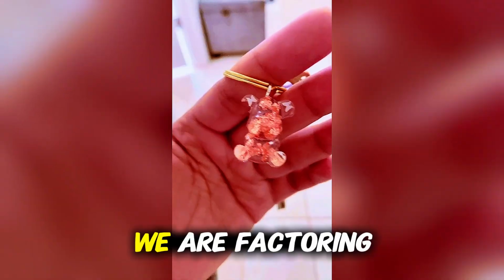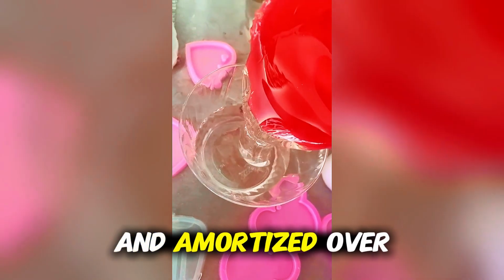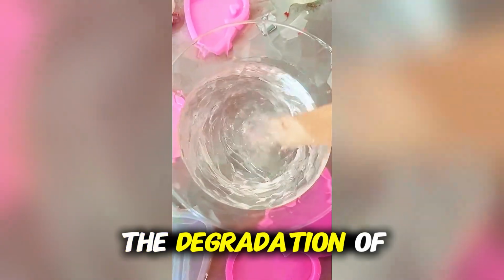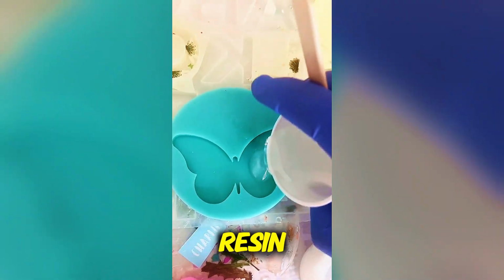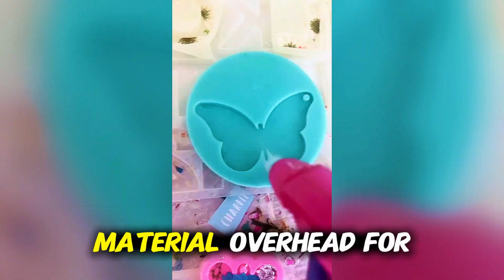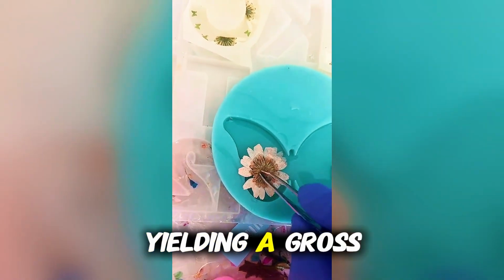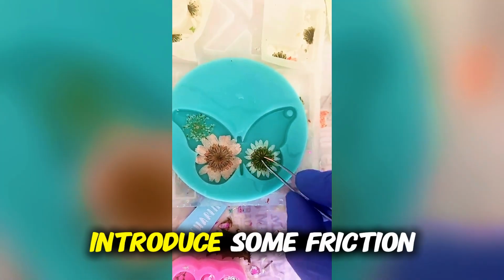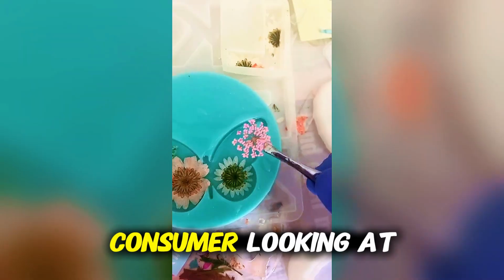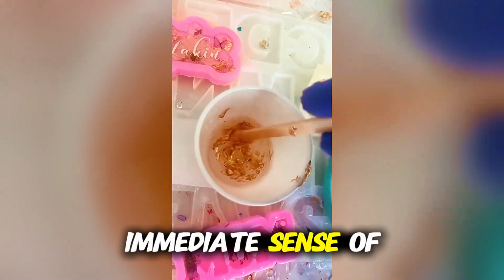Let's break that down. We are factoring in the silica desiccant, which is heavily reusable and amortized over dozens of orders, the degradation of the silicone molds, and the bulk cost of the deep pour epoxy resin. The combined material overhead for an $800 package sits roughly between $60 and $100. Yielding a gross profit margin of roughly $700 on a single transaction. I want to introduce some friction here, though, because a consumer looking at an 800% markup on raw materials might feel an immediate sense of exploitation.